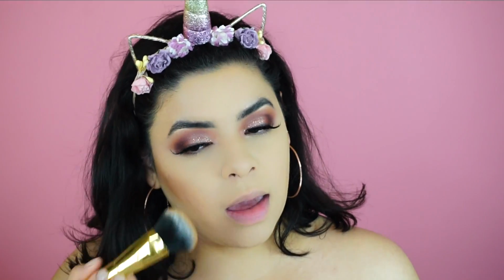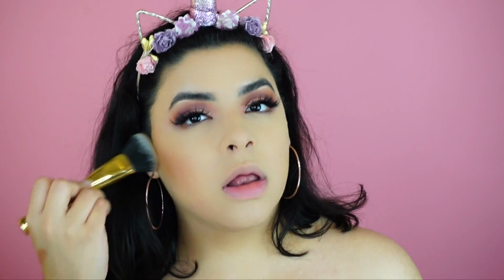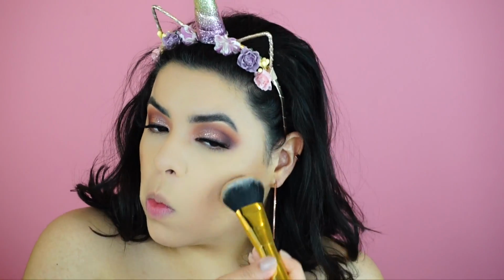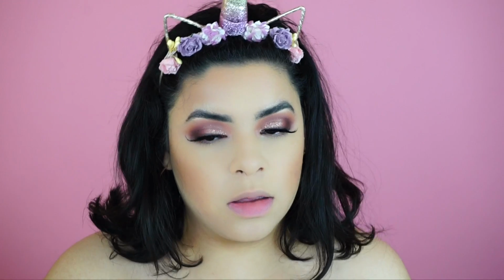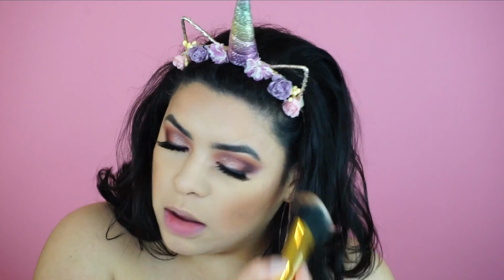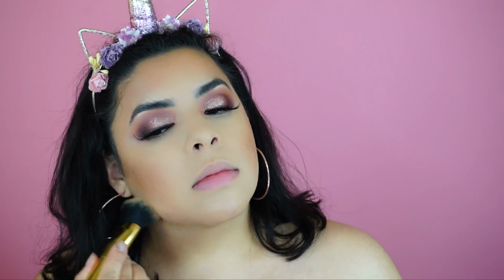This really is like a bronzer and contour all in one, which is pretty cool. If you guys go in with too much product on any sides of your face that you may not want, just go back in with your beauty blender and blend it all out. I promise you that will do the trick.